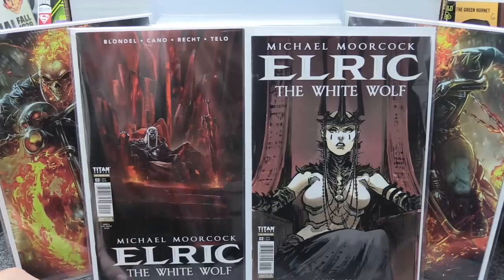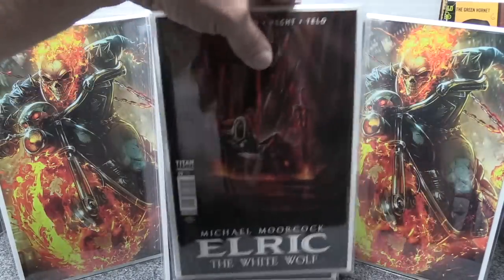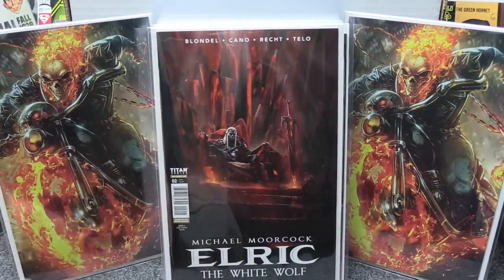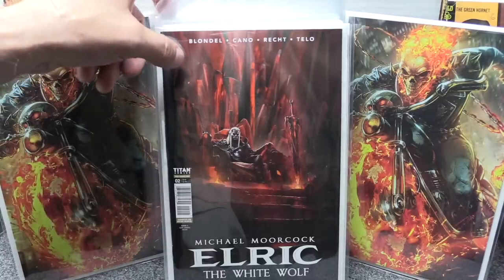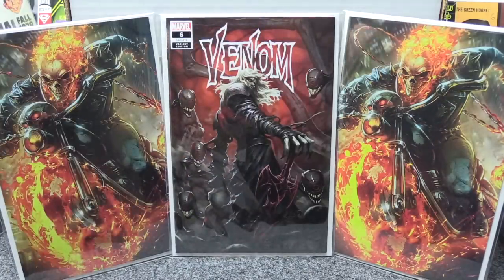I don't know if they were just testing the waters to see how this would do, but I'm really hoping they continue on with doing some of these Elric stories, because they're really good. The art is great in it, the story's good. I mean, these characters and the whole world and everything that Michael Moorcock created is really good. Like I said, I really hope they continue on with those.